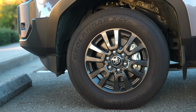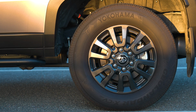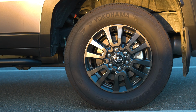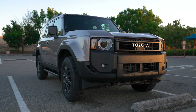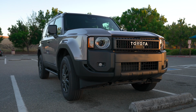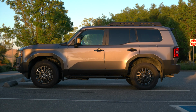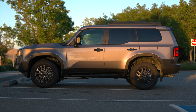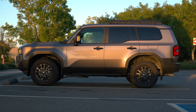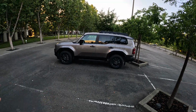In this 1958 trim, we have smaller wheels. These are 18-inch wheels wrapped in 245 section width rubber. Curb weight of this is right around 5,000 pounds, whereas the Lexus GX, which I did also drive last year, is around 5,600 to 5,700 pounds, so a bit more than 10% heavier than this. And even though they do have the same wheelbase, this one is a few inches shorter, 193.7 inches versus the GX at 197 inches. And technically, this actually has better approach and departure angles than the GX, but the GX has other components that make it better suited for off-roading.